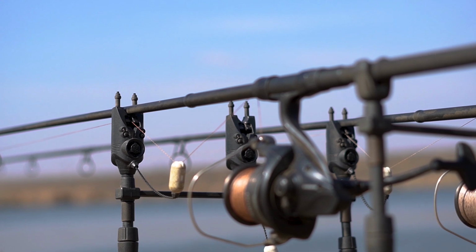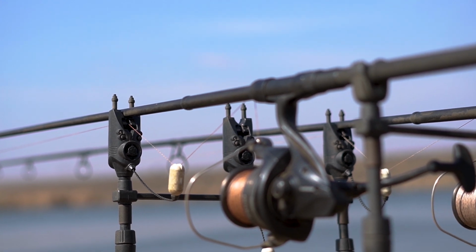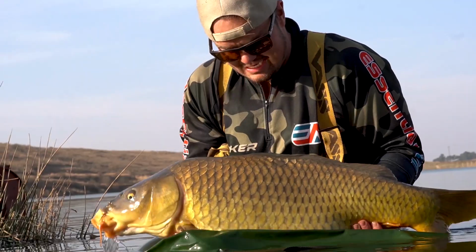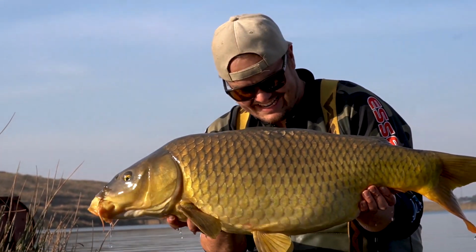While we were struggling to get a bite on camera, the other rods did at least provide some action with a couple of smaller fish, and then eventually I also managed to land a lovely 10.3 kilo common.